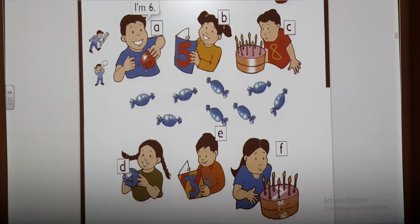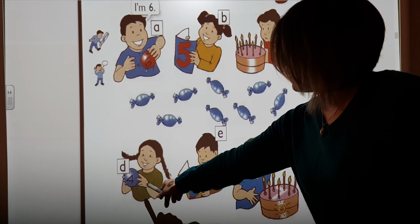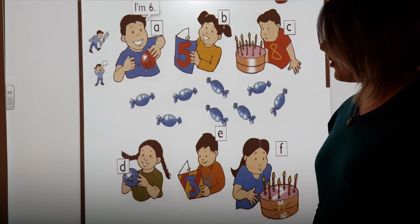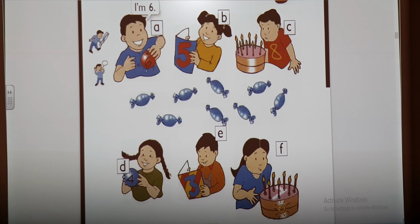I'm 4. Yes, this girl. Her name is Fatima. Fatima is 4. 4 years old. She says, I'm 4.